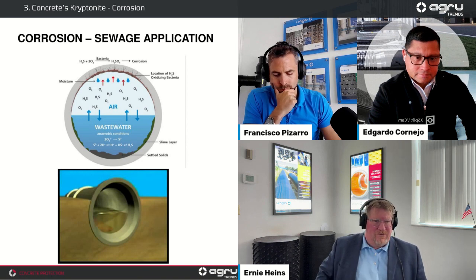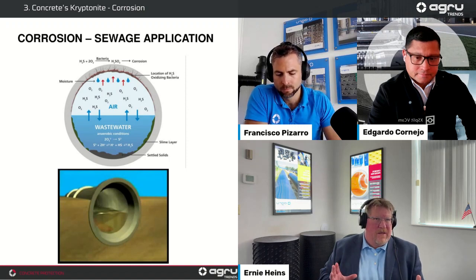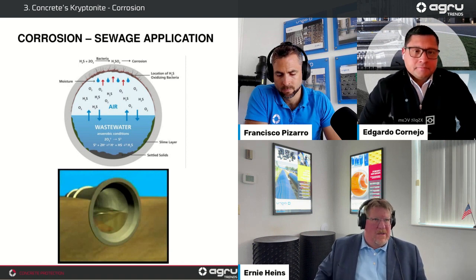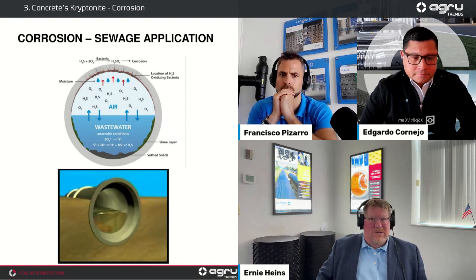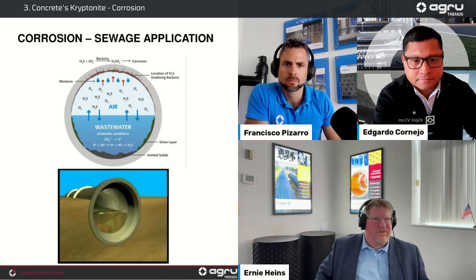So one of the differences is that, as well as being smoother, polyethylene doesn't allow the mineral deposits or the growth to occur on the pipe. With concrete, you have a rougher surface, and that allows for the attachment of the mineral deposits and the incrustation on the pipe. So it's much more susceptible to incrustation to have an unlined pipe. The smoother pipe performs better and reduces the potential for incrustation.